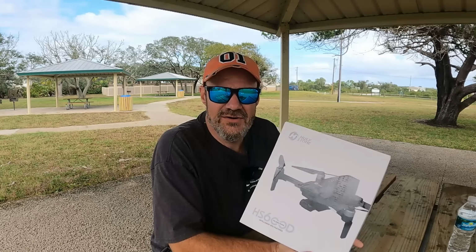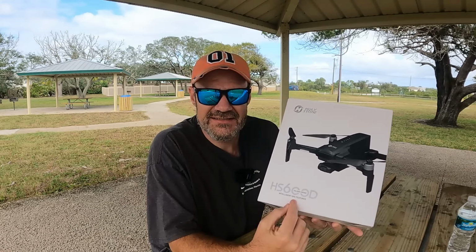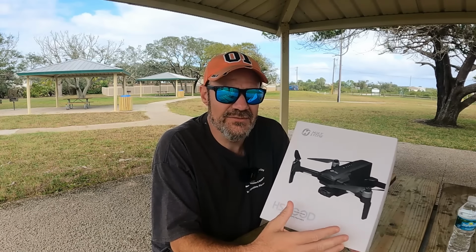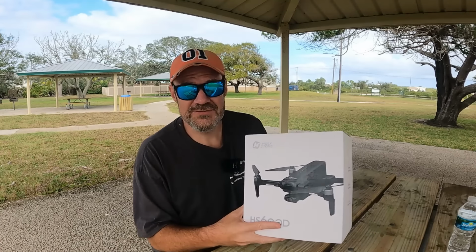That's the Intracoastal. The beach is that way. So again, this is the Holystone HS600D, and it's a new model of the HS600. They've come out with some improvements on this, and we're gonna test a couple of those out today. The one that we're mainly gonna test is the video footage. But they've also improved the controller as well, from what I understand.